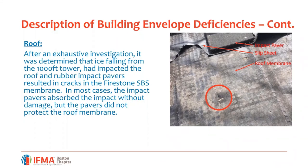When we removed the pavers, we did find a couple that we removed that were right above where we saw water coming in. And remember, these roof pavers were in pristine condition when we first went up there, so it was really difficult to figure out where those leaks might be. Once we removed the pavers, you can see one of the cracks that were in the membrane underneath the pavers. So there's a photograph of the pavers. You can see at the top of the page, there's a slip sheet underneath the pavers to protect the roof membrane, and then we have the fracture in the roof.